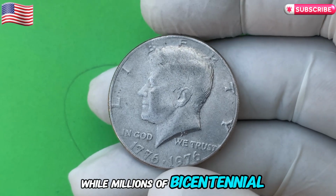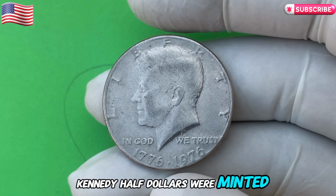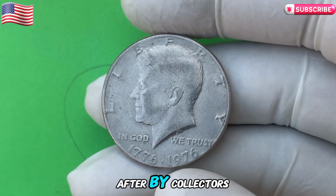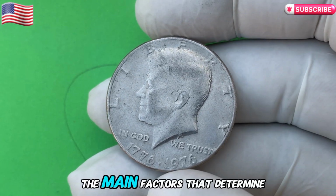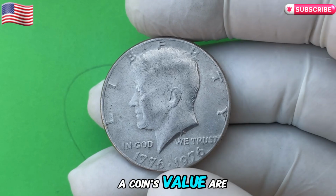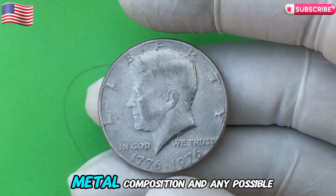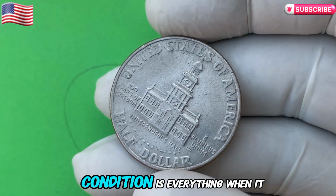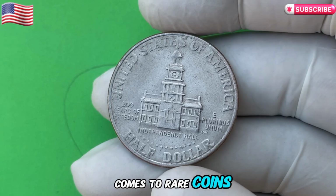Now, let's talk about what makes some of these coins so valuable. While millions of bicentennial Kennedy half dollars were minted, only a select few have characteristics that make them highly sought after by collectors. The main factors that determine a coin's value are its condition, mint mark, metal composition, and any possible minting errors. First, condition is everything when it comes to rare coins.